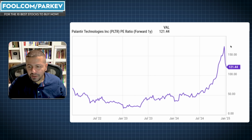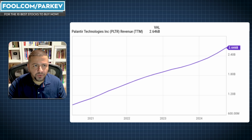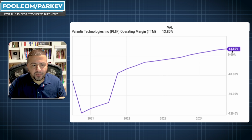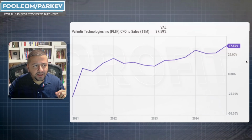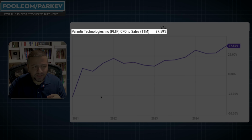When I looked back 3 years at the forward PE ratio, it was trading at the highest it had ever traded for, close to 200. The average stock in the S&P 500 trades at a forward PE of 20 to 25. Now, Palantir is not the average stock. It's a premium business with excellent prospects, right? I showed you the revenue growth. Look at the improvements in operating profit margin. The company has become profitable on the bottom line. Look at the improvements in cash flow from operations to sales at 37.6%.